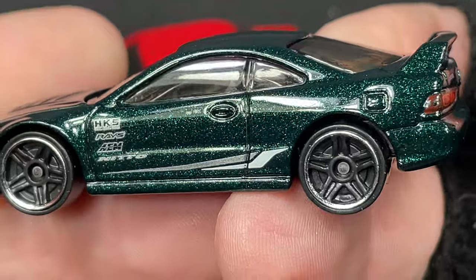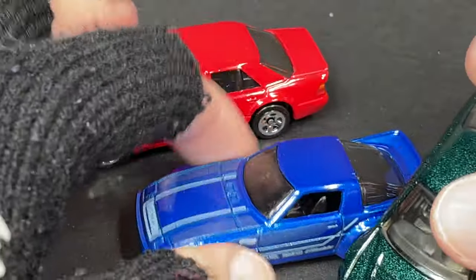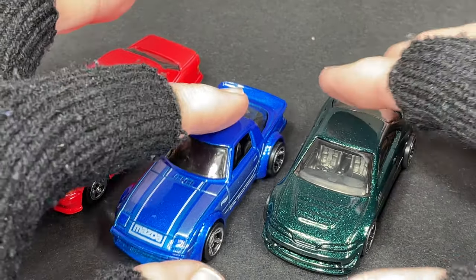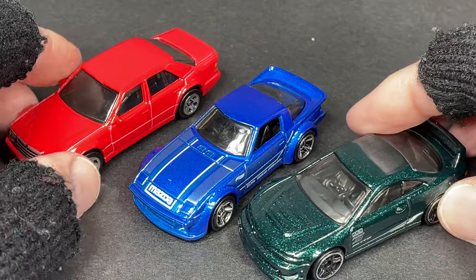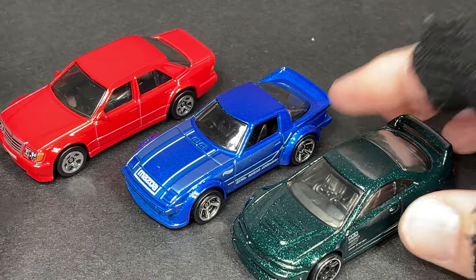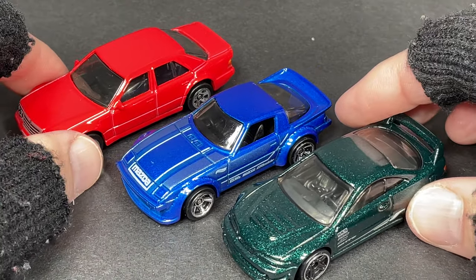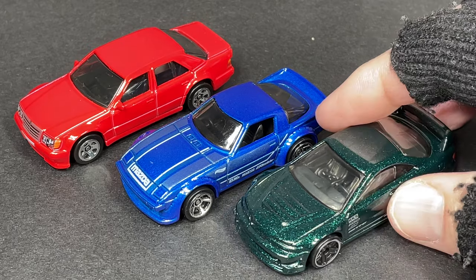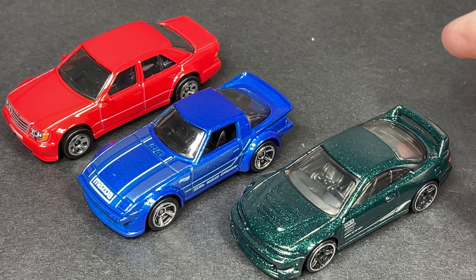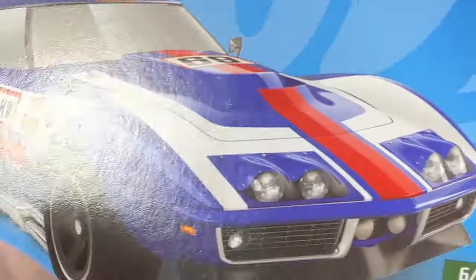Another nice new Hot Wheels 2022 recolor. These are looking so good. So, by the way, guys, these are 94 cents each at Walmart. That's where I found them today. They are at Walmart for 94 cents a piece. Great cars. And I have a bunch more to show you. Let's go ahead and check out the next one.